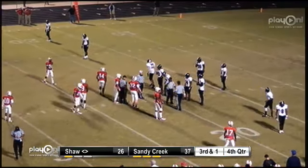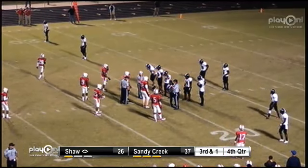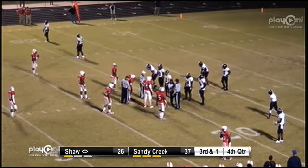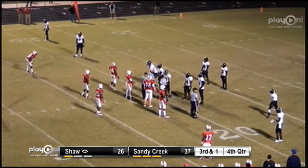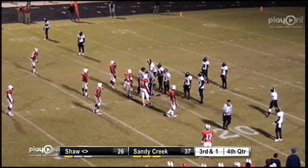Got some scores coming up as we come back from the timeout. Shaw already using up 2 so far in the half. They've got 1 left to go. It's their 3rd down and 1. We'll give you some scores in just a minute.